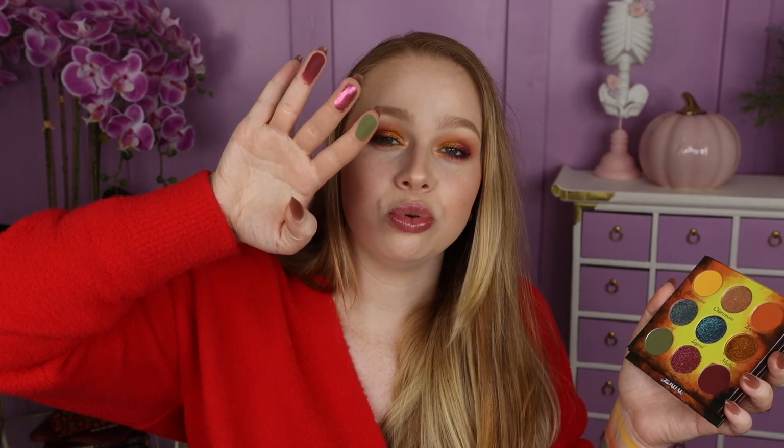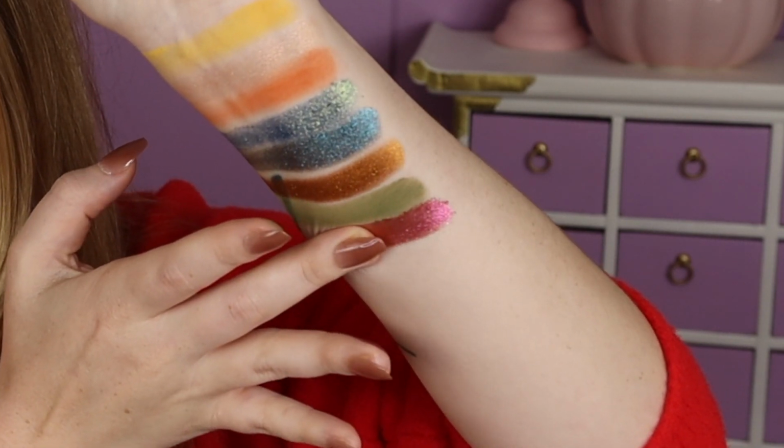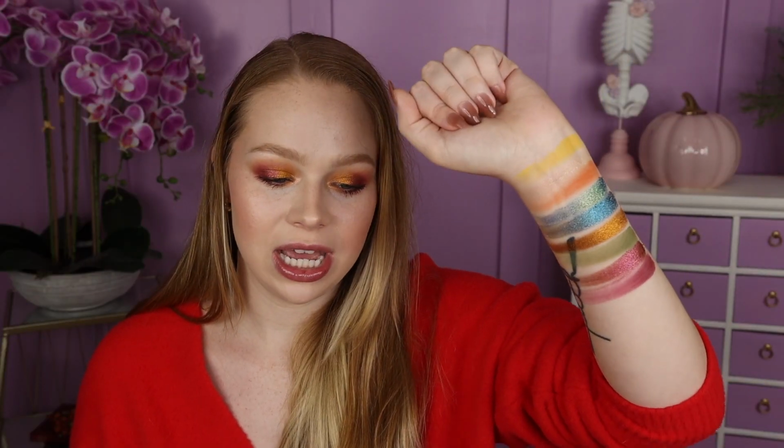And then we have the shade Stories, which I love a matte like this. This one has a slightly more dry texture. It's not that I would describe it as a dry shadow, but in comparison with the other mattes, it does feel drier, but it's just the prettiest burgundy. So there is the entire Barred palette swatched out. I think it is so, so cute.